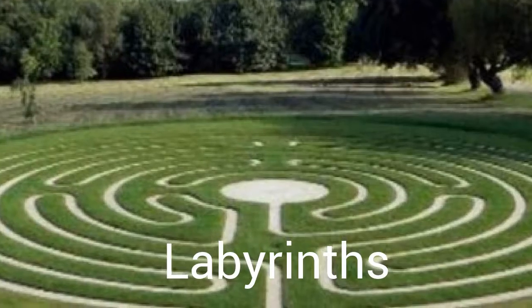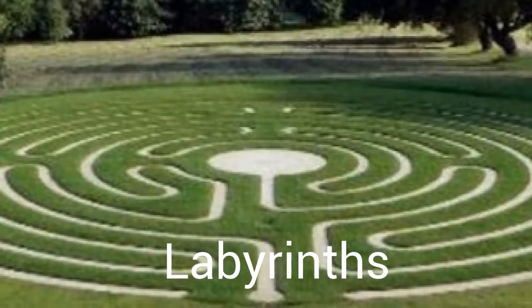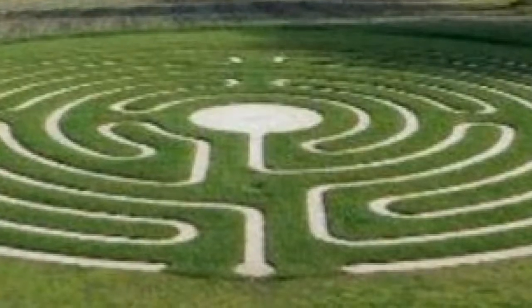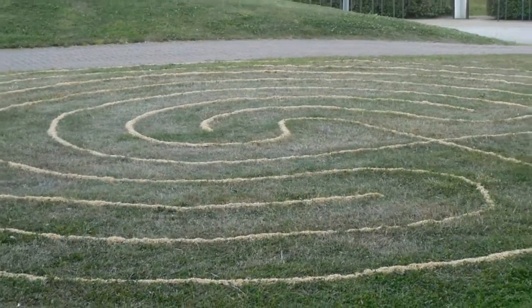This is a photograph of the Labyrinth at the Canterbury campus of the University of Kent. And recently there's been a resurgence of interest in labyrinths, in particular taking time out to walk them. And in many UK universities they've been used as a learning development tool for students.